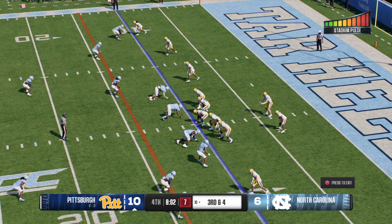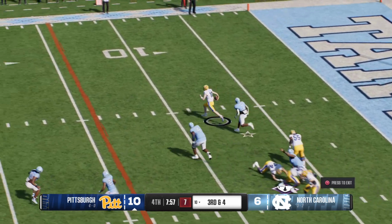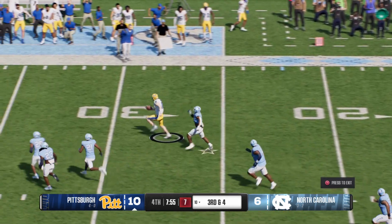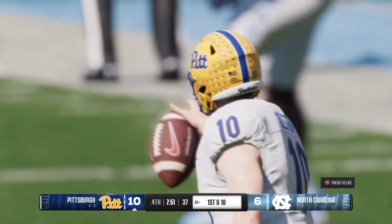Third and short from inside the 20. From the gun, wants to pass. Looking to scramble. Finds a crease at the 20. Picks up the first down and gets down to avoid contact.